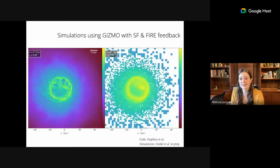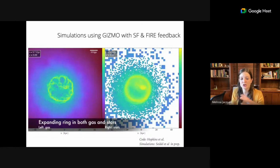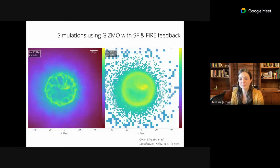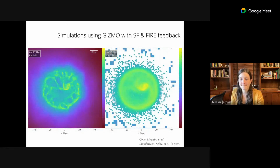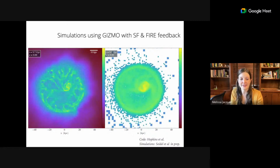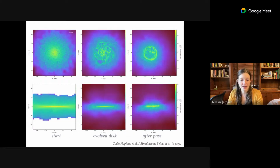And then this is a collision afterwards, showing what the standing gas looks like in both the gas and the ring. And then eventually having some of that dissipate over time. All right, and then here's just some snapshots of the start of it.